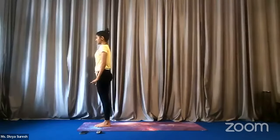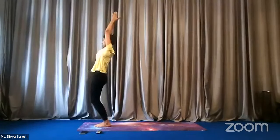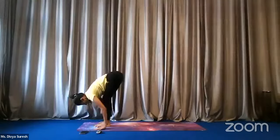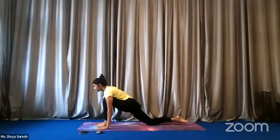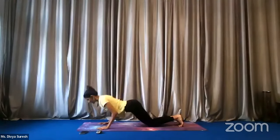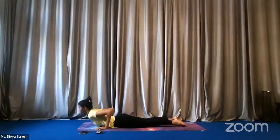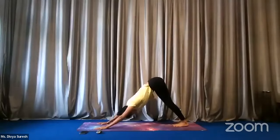Three more rounds. Let's do it together. Ekam, Namaskara. Dve, hands up, Urdhvahasta. Treni, release your hands, Padahasta. Chatvari, right leg back. Pancha, left leg back. Shat, drop your knee, chest and forehead. Saptam, lift your chest up. Ashta, lift your hip up.